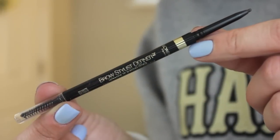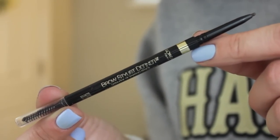This is the L'Oreal Brow Stylist Definer. Oh my God. Seriously, no joke, this is so good. This is by far, hands down, forever and ever, the best drugstore brow item. Not even just pencil, brow item, along with my Brow Stylist Plumper. This is so good. It's tiny. The color's amazing. The consistency is awesome. It lasts. I'm telling you guys, you need this in your life. If you don't want to spend $20 on a brow wiz or whatever you're spending on brow products, this is where it is at. I love this so much.